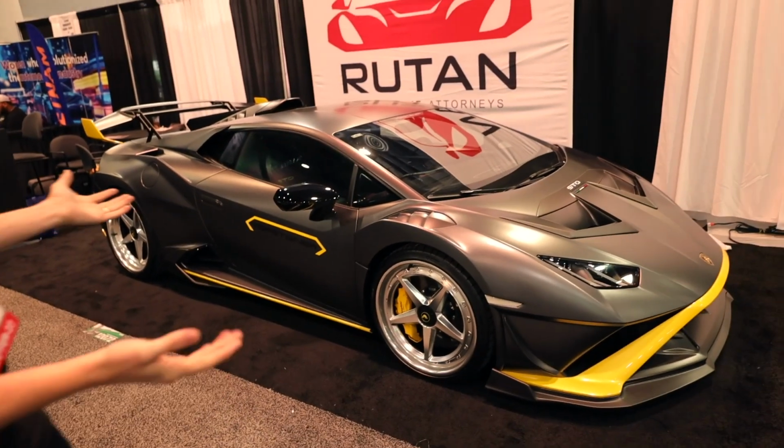We are at SEMA, day 2 for us. This is Friday, the last day. We are standing next to a beautiful STO. I think it looks amazing. Anyways, we're gonna walk around, hopefully see some famous people, cool cars, famous cars, and we got a lot more content coming your way.